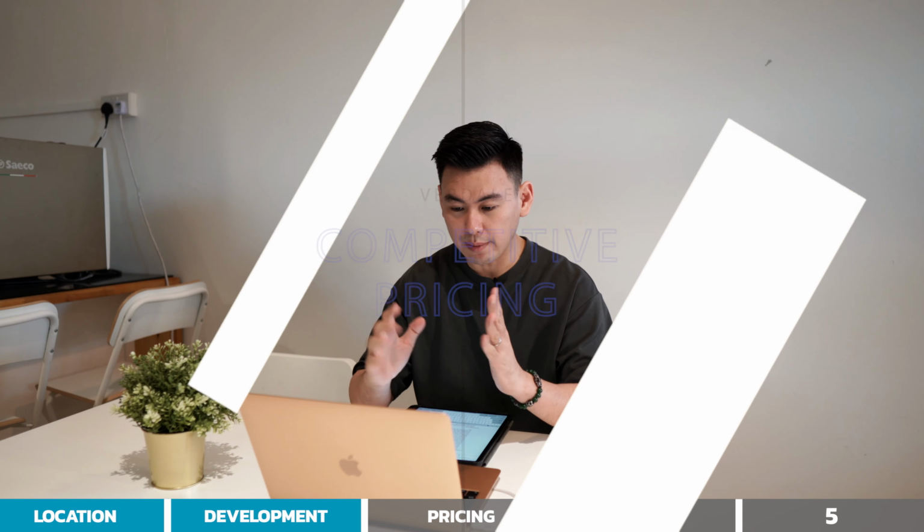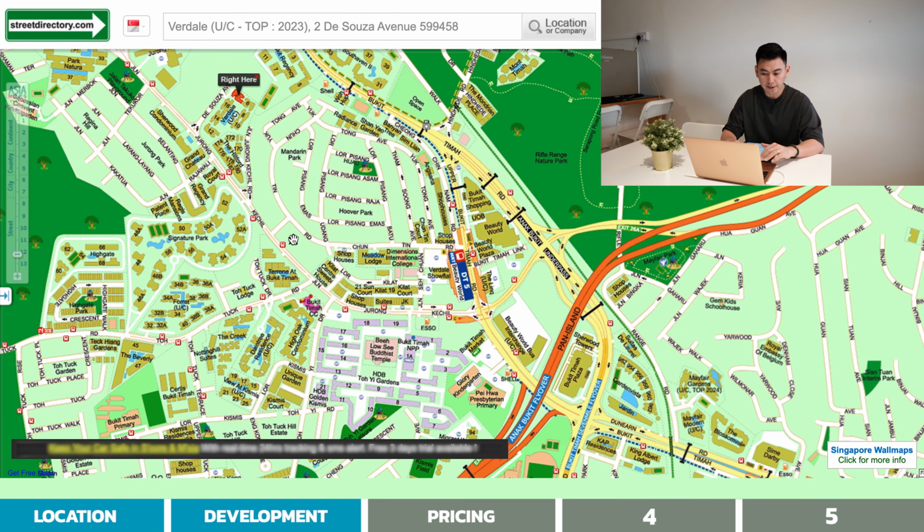Now let's take a look at the map first to look at who our competitors are. Verdale is here, and in the immediate District 21 region, we can find a few competitors that they have. Namely, these 3, Forest, Daintree, and View at Kismis is its closest competitors. Of course we can also look at The Link, which was fully sold on launch day, and Mayfair Gardens and Mayfair Modern. Of course we will talk about Jalan Anak Bukit as well.